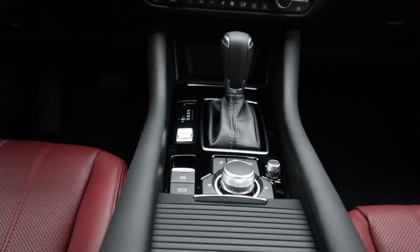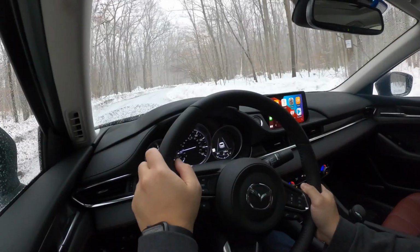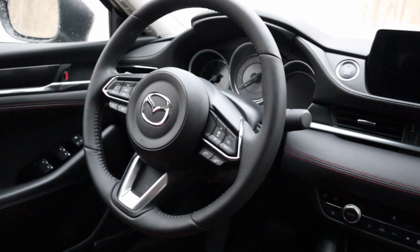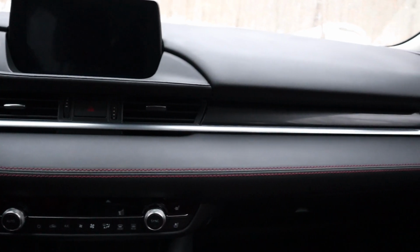So do I recommend the Mazda 6? Yes, absolutely. The driving dynamics alone makes me want to buy this thing. This is a very fun car to drive. The interior is also beautiful to look at, and the build quality and feel is also very good.